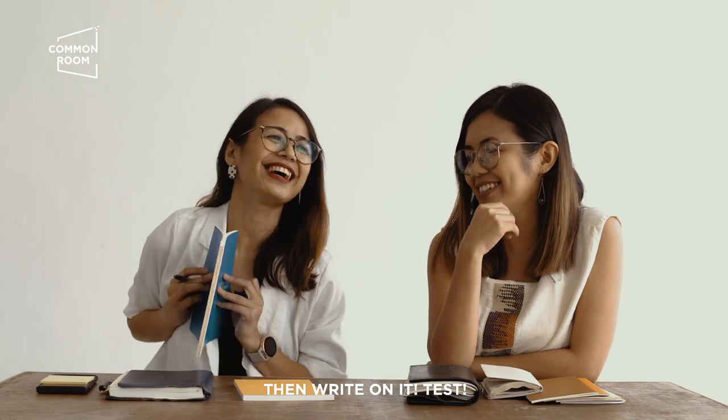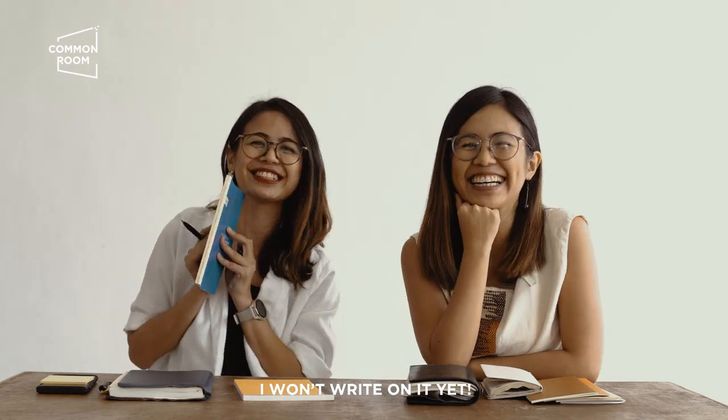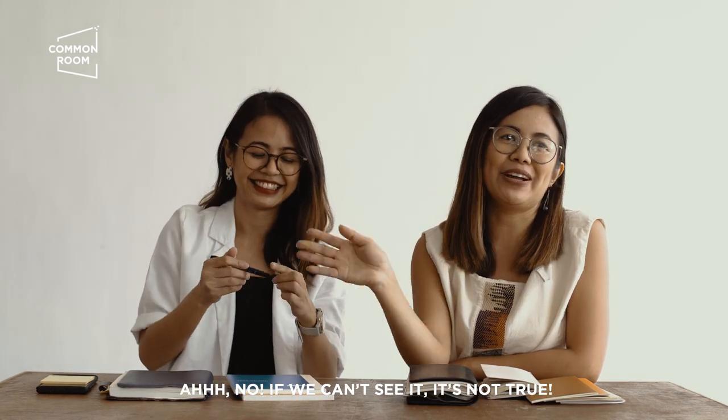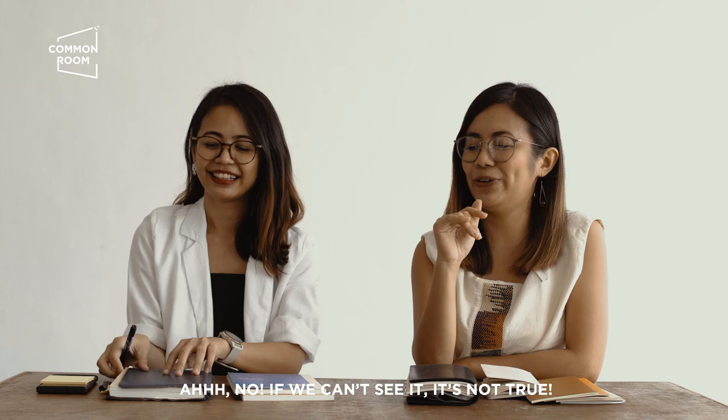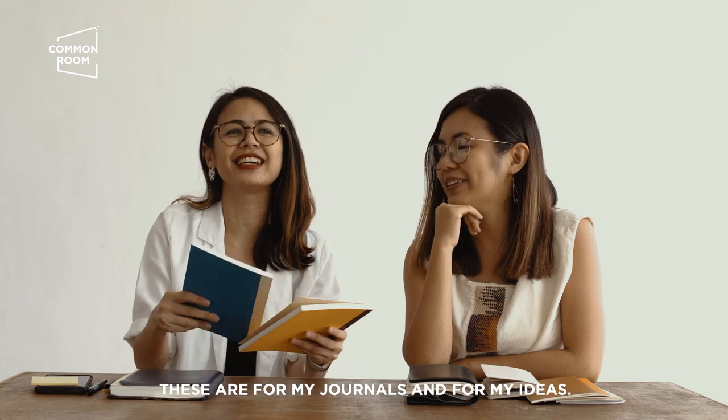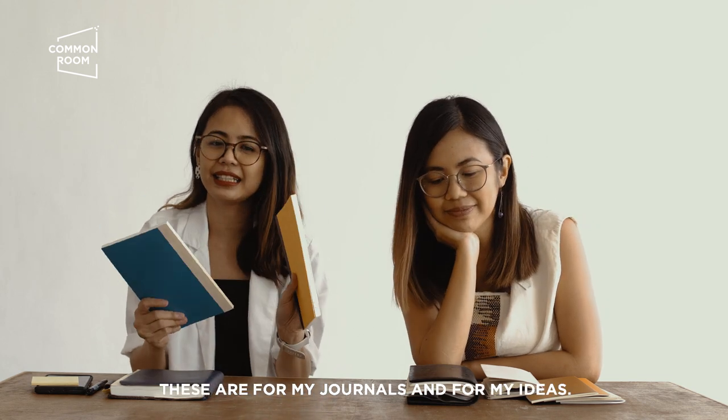Write on it already, Tess! There's nothing yet! Should I not write on it? The old Hobonichi first. Ah, if we can't see it, it's not true. See, it really doesn't bleed through. So, these are for my journals and my ideas.